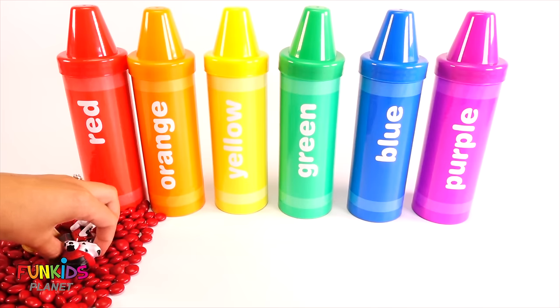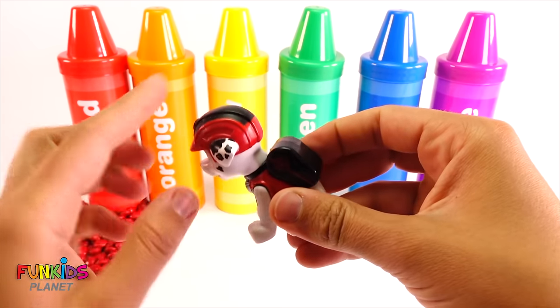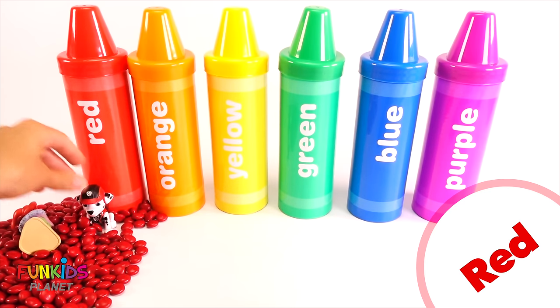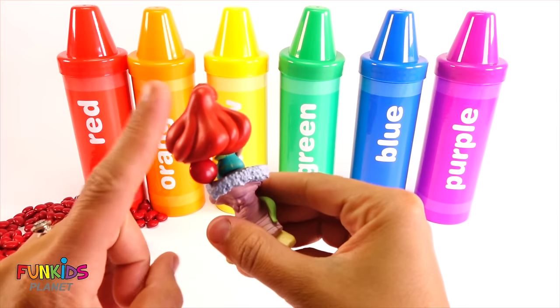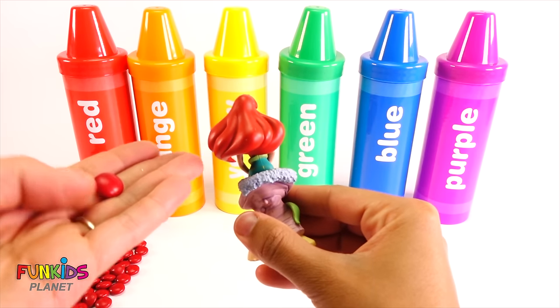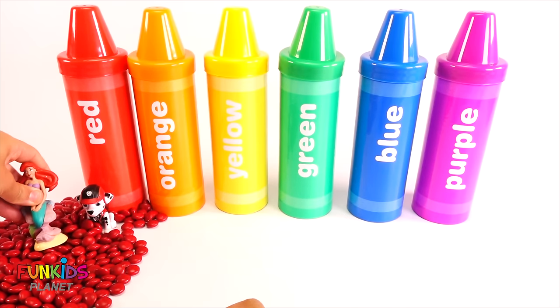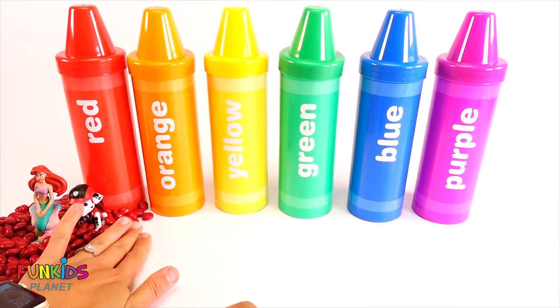And look what came with it. We got Marshall, who loves to wear red. And look, we also got Ariel. She has red hair. Oh, there's a lost M&M. Ooh, look at that red crayon. That was exciting.